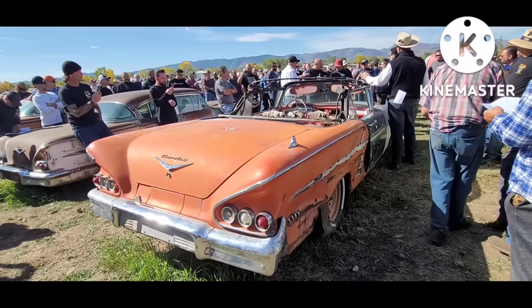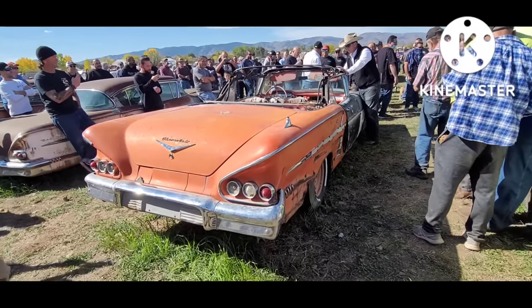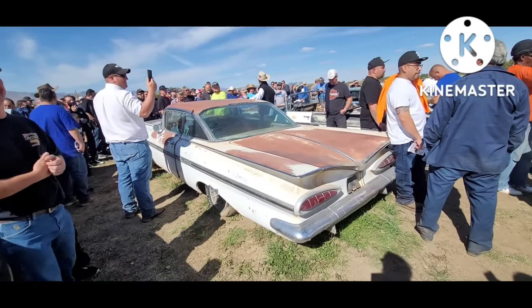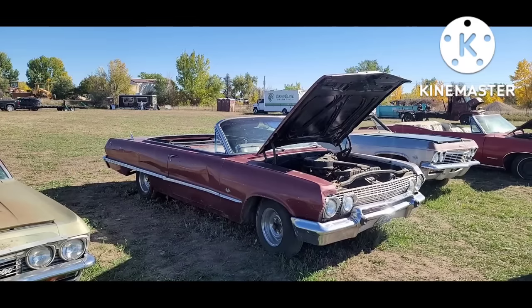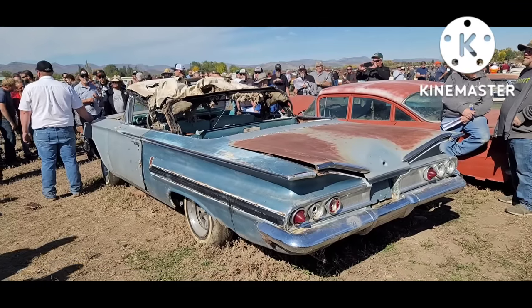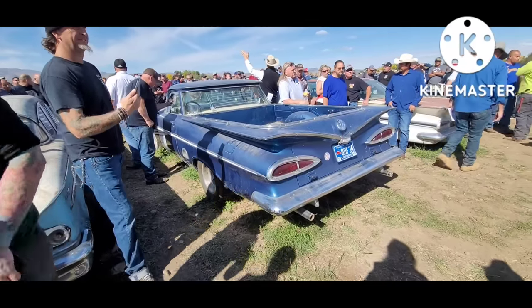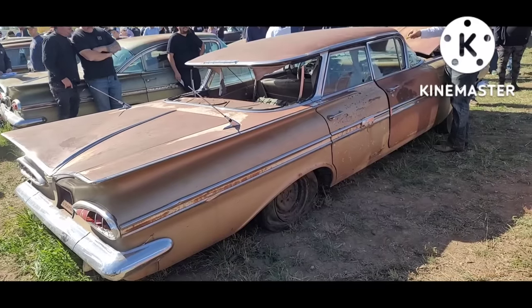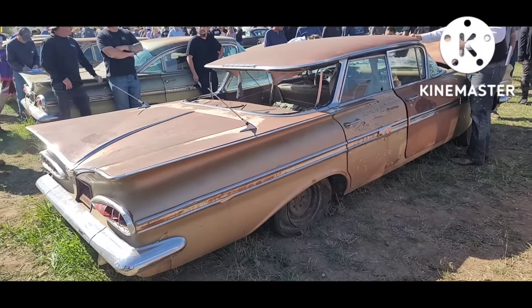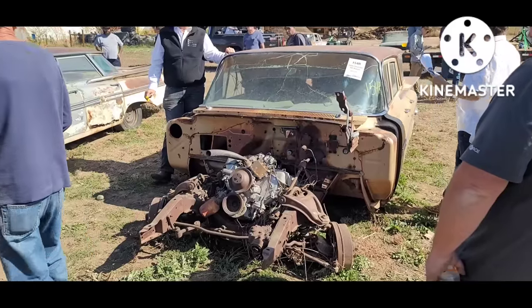The next top sellers were the 1958 convertible at $44,000, the 1959 two-door hardtop at $37,000, the 1963 SS convertible at $32,000, the 1960 Impala convertible at $30,000, the 1959 El Camino at $28,000, plus the premiums. All 1959 Chevys sold very strong, regardless of condition, body style, and completeness.